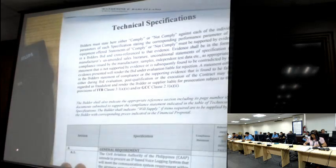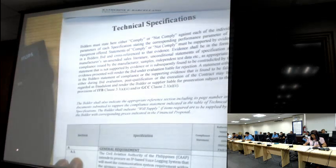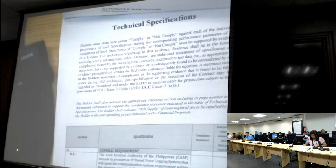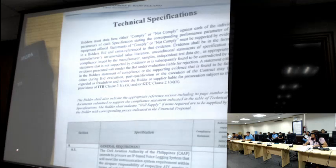For the technical specifications, same language din po ito sa mga previous, sir.